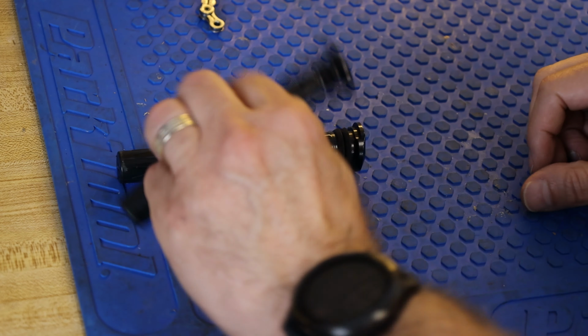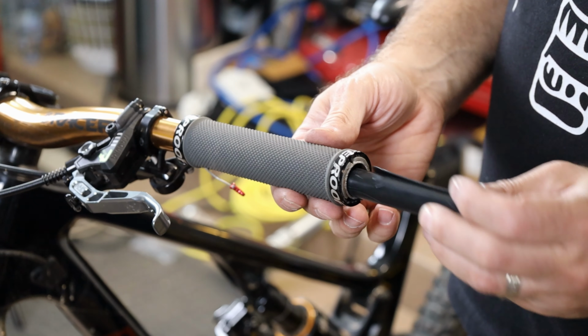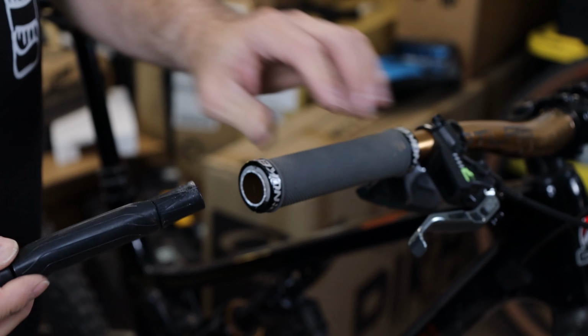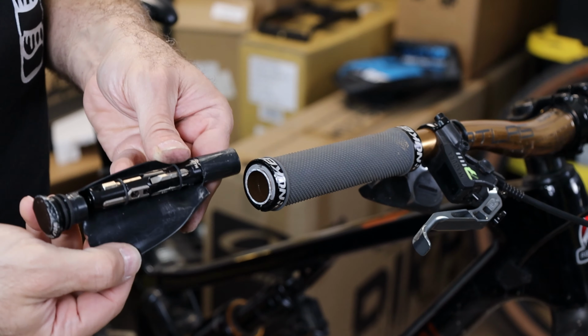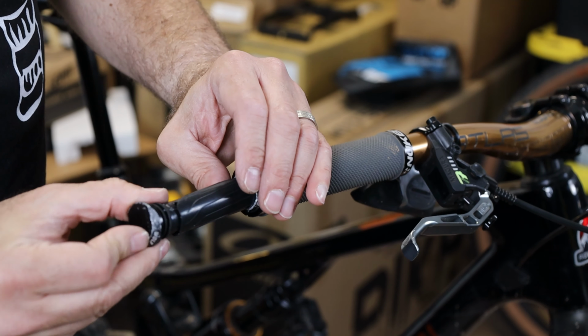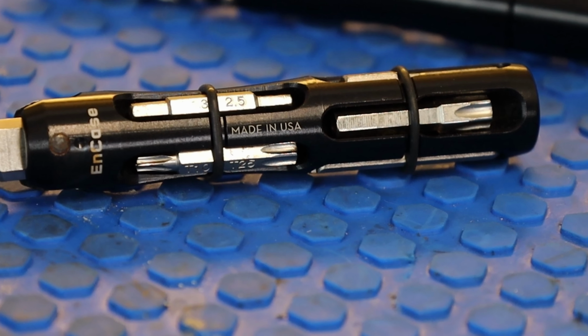Using these nifty sleeves, they'll fit in most handlebars. I've been using this tool for almost 3 years now, and you can tell from the condition of the tool. I love not having to remember to bring a multi-tool. The Encase is high quality. The bits are held in by magnets and reinforced with O-rings for good measure.